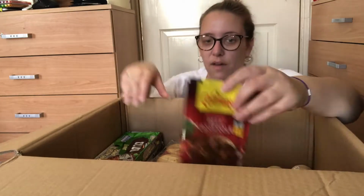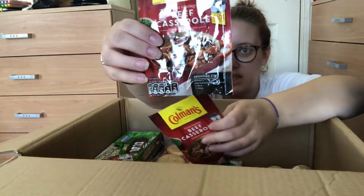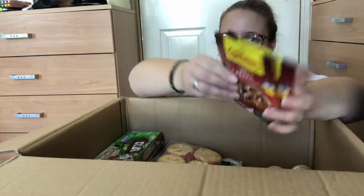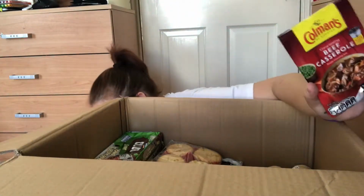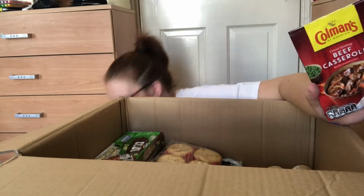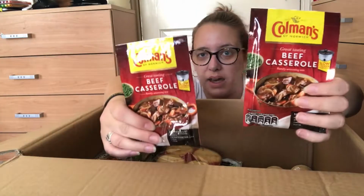Next up we have some Coleman's beef casserole mix. These have February next year on them. Love a good casserole in the winter, I mean in this heat I'm not eating casseroles and stews, but I'm looking down at the invoice, by the way. I know it looks a bit silly. So these were 30p a packet.